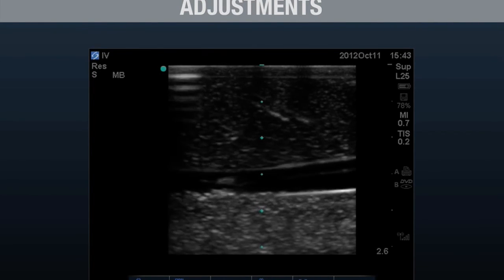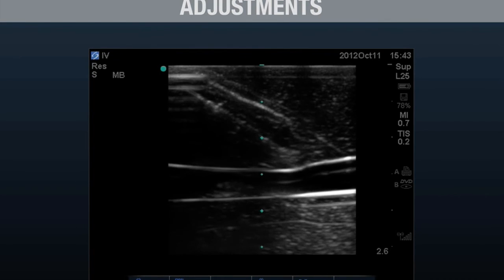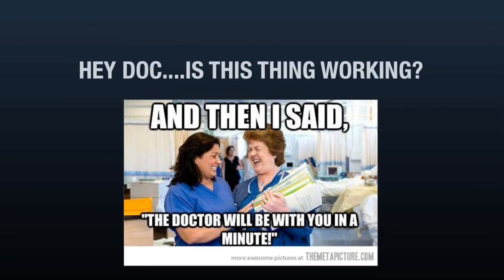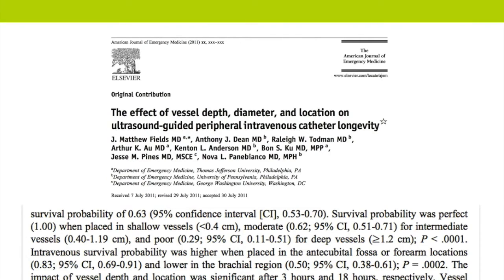Now we've adjusted enough to where we're lined up with the vein, and we can follow the whole needle into the vein. So what if the IV quits working, which is not that uncommon of a situation? I already showed you that up to 70% of IVs fail if they're in a really deep vein. You can actually check that.